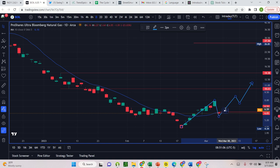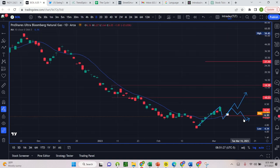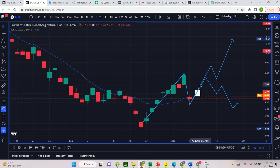That's the bull case. Obviously, the bear case, needless to say, is that maybe it even does something like this. Because anything below here is a lower high. So it maybe even comes all the way up here, like that. So that's the bear case essentially. We could rally, even this could turn into a swing low, but ultimately it has to get back above $8 essentially.